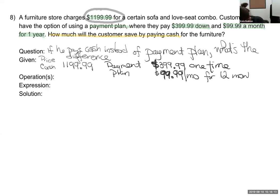Thank you. Okay. So if I'm paying $99.99 per month, in order to know how many times I pay it, I need to know how many months, not how many years. Thank you guys for having math common sense and not trying to tell me I just pay that once for the 1 year. Okay.